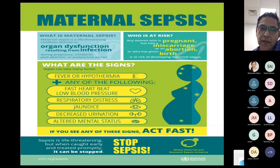I would say, anybody who's pregnant and shows any of these signs, especially fever or hypothermia, with any of these four conditions, you should think maternal sepsis.